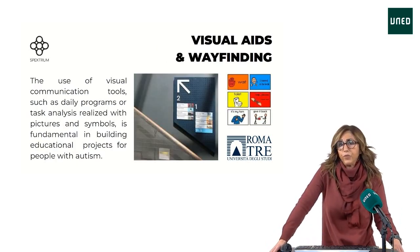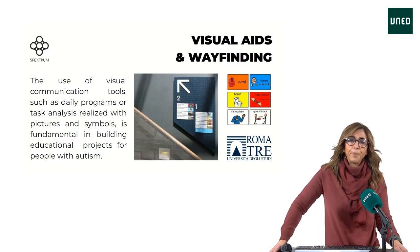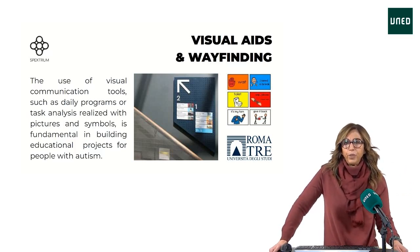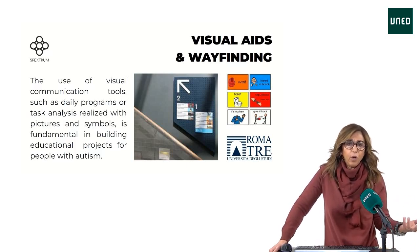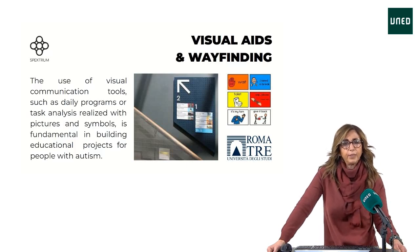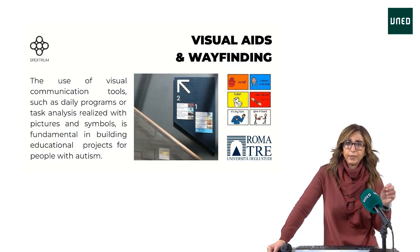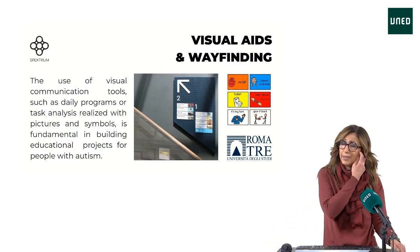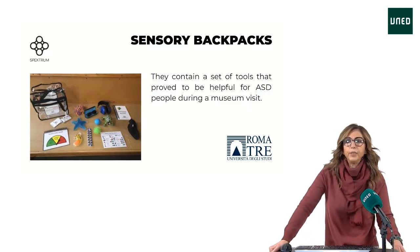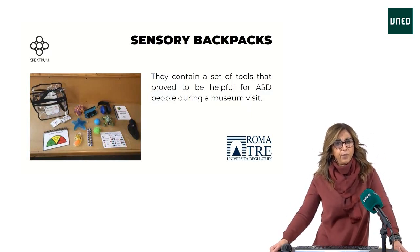So when we think of visual aids and wayfinding, sometimes we don't take into consideration that this kind of signs can be really effective and supportive. So if we use normal visual communication tools that can place the user within the environment, this can be very helpful. And daily programs or task analysis realized with pictures and symbols is absolutely, as I was saying, fundamental in building educational projects for ASD people. Sensory backpacks, for instance, contain various set of tools that prove to be useful for ASD people during a museum visit.